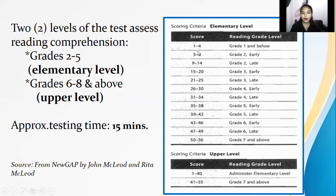So if the child finishes all the passages within 15 minutes and then scored, for example, 5, then his reading grade level is grade 2 early. As well as in the upper level, if the child finishes all within the approximate time of 15 minutes and scored like 41, then his reading grade level is grade 7 and above. So this is according to John Mathloid and Rita Mathloid from New Gap.